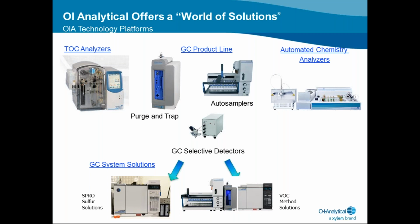We do offer a world of solutions, so we do have some other platforms. We do total organic carbon analyzers. We also have a GC product line with sample introduction products that can interface to GC and GCMS instruments. We'll be covering automated chemistry analyzers. We also have selective detectors, and we can interface to gas chromatography systems as well.